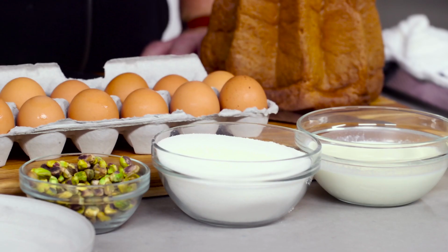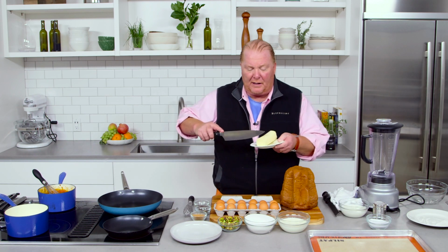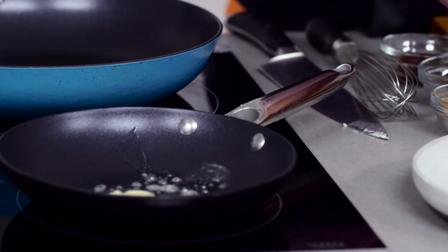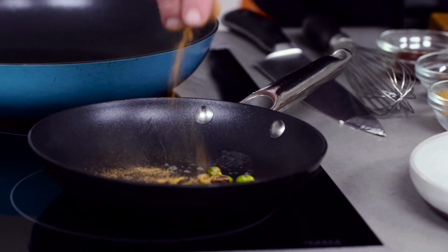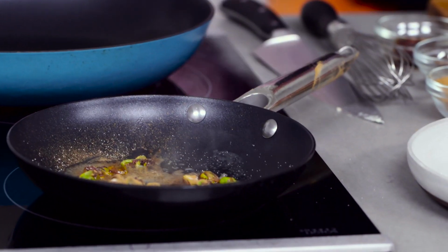Back in the kitchen. This one's for Javier from Chicago, who asked about pistachios, eggs, sugar, and cream. First thing I always think about when I've got some nuts is to toast them in a little butter with one kind of spice. So I'm gonna take maybe a quarter cup of nuts, a pinch of cinnamon, and a tiny bit of sugar. And we're just gonna let those sit there and do what they're gonna do.